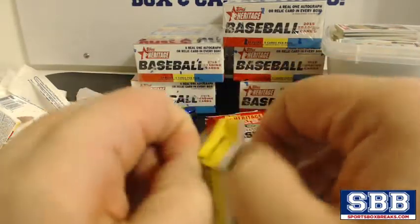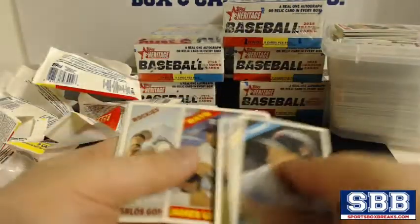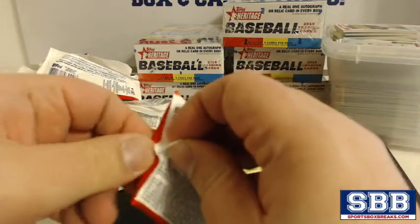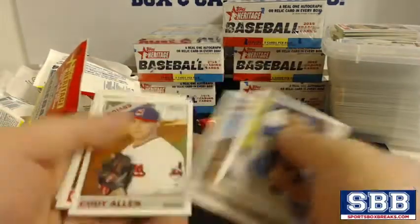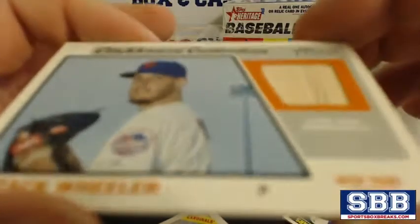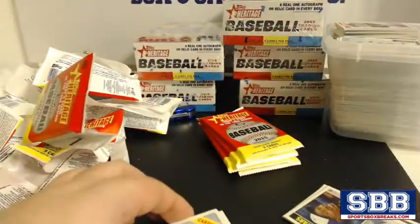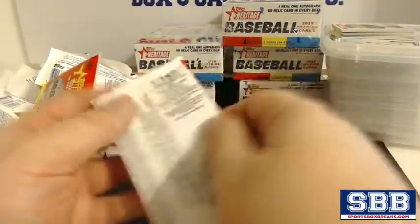Five packs to go. And we got a piece of bat card. I always love when they put the bat card with the pitchers. At least he's in the NL. Zach Wheeler, game used memorabilia for the Mets. So Mets would have hit there. Four packs to go.